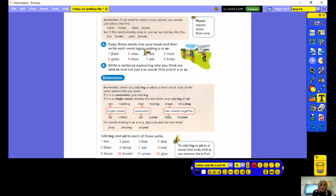So your first little extra bit is looking at plural words, and you might remember this from when we've done work on it in school. Plural means when there's more than one of something. Now, when you want to make something plural, you normally add just an S. But if your word already ends in an S, do you remember what the rule is? Hopefully you'll remember that you have to add an ES. So if it's a word like bus, it will turn into buses with an ES on the end. So you've got to decide, look at each word, do you just add S or do you add ES?